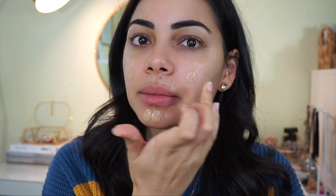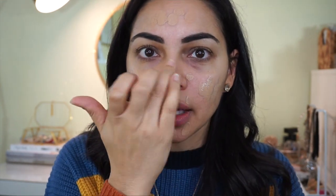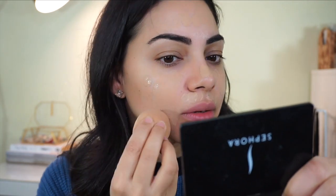Maybe it's going to be a little bit on the lighter shade. Alright, we will see how this goes. I grab my mirror so I can really see, because if I just look at the camera, it's going to look great. This is why I haven't bought drugstore foundation in so long, because I never get it right. Okay, here we go.